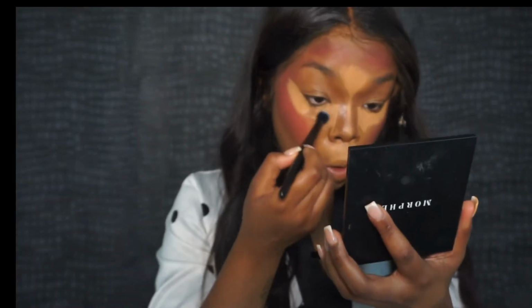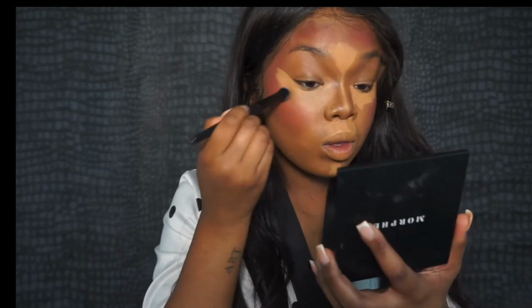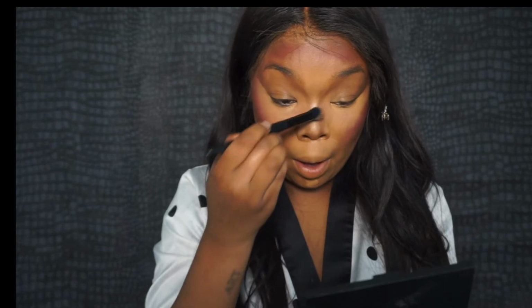And now I'm going to be using another brush. I'm going to link all the brushes down below for you guys. I think I got a kit for like 15 brushes for like $15, so that's definitely a deal. These are quality brushes, and I'm using it just to kind of blend out everywhere where I applied that concealer.